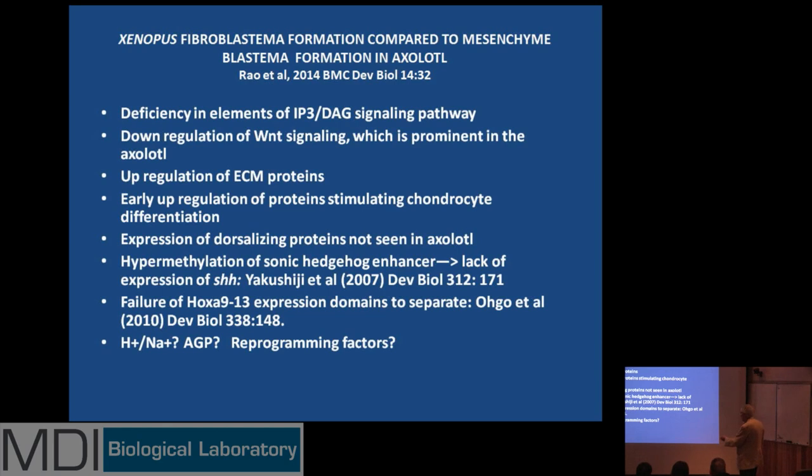And there are other things here. AGP hasn't been looked for. There's proton efflux and sodium influx. That hasn't been looked at, and nothing has been done in this animal looking at various kinds of reprogramming factors.